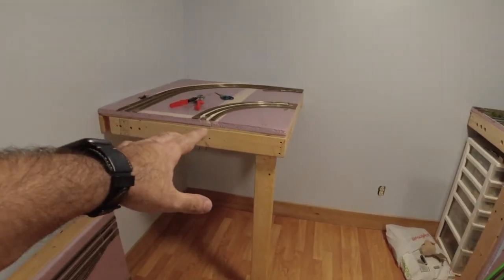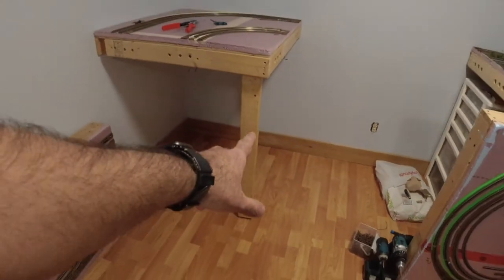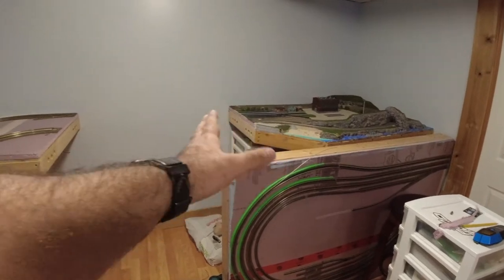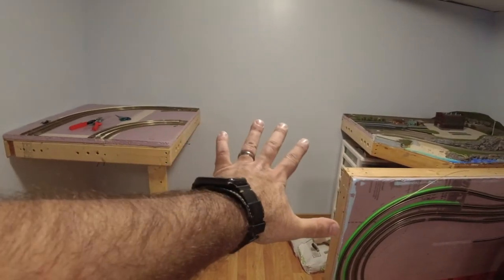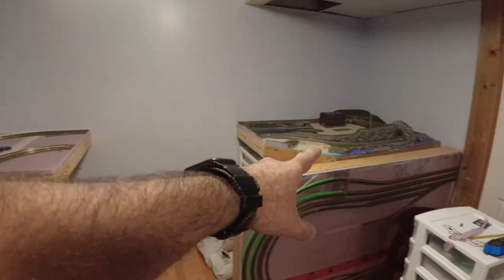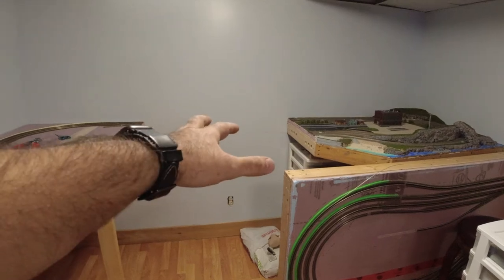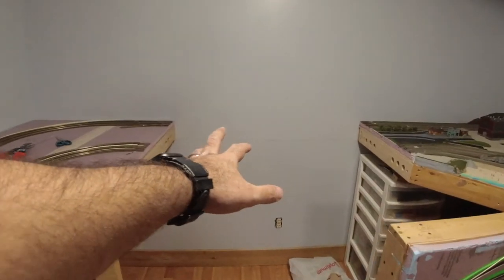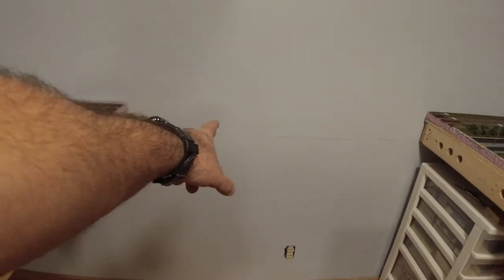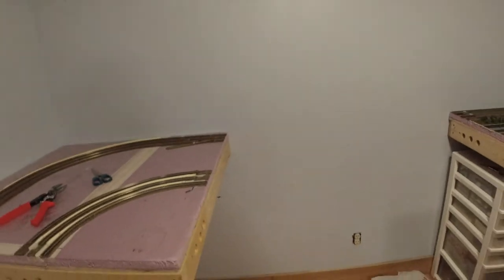So this corner piece is up. It's level. We have another leg over here to give it support. So now what's going to end up happening when I do that bridge, or the extension or the filler in here, is that one's going to be free flowing because it'll have that leg and that leg to support it, to give it strength, rigidity, and it will be screwed right into the wall. I've already marked out where the studs are.